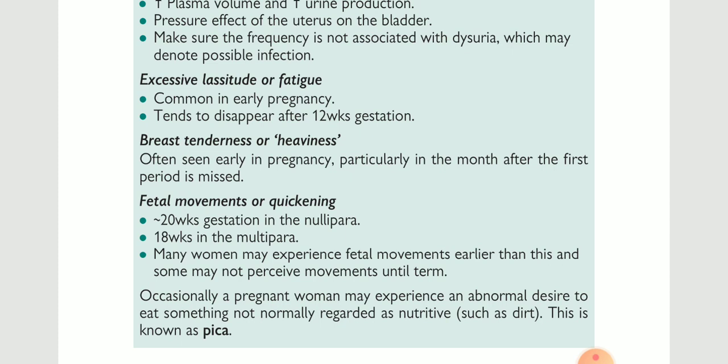Occasionally, a pregnant woman may experience an abnormal desire to eat something not normally regarded as nutrition, such as dates. This is known as pica. Pica is a condition which can sometimes be seen in pregnant ladies, in which the mother wants to eat soil, clay, stone or wood. That condition is called pica.